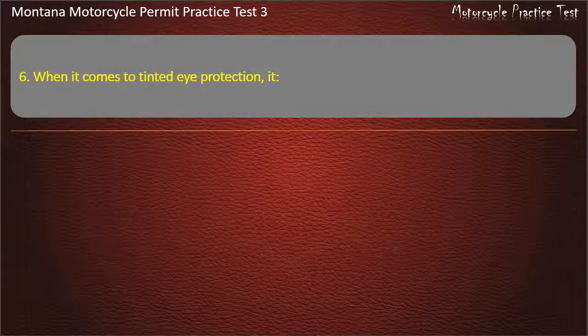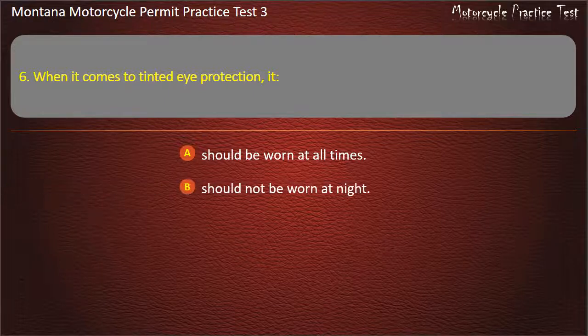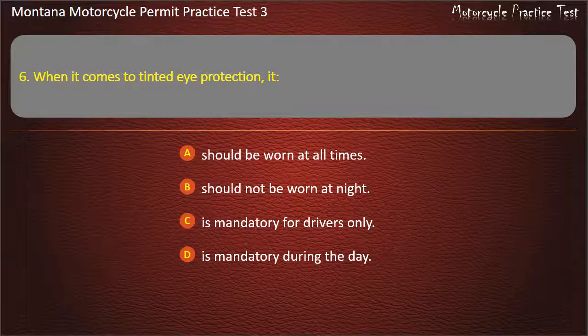Question 6. When it comes to tinted eye protection, it should be worn at all times. Should not be worn at night. Is mandatory for drivers only. Is mandatory during the day. Answer. Should not be worn at night.